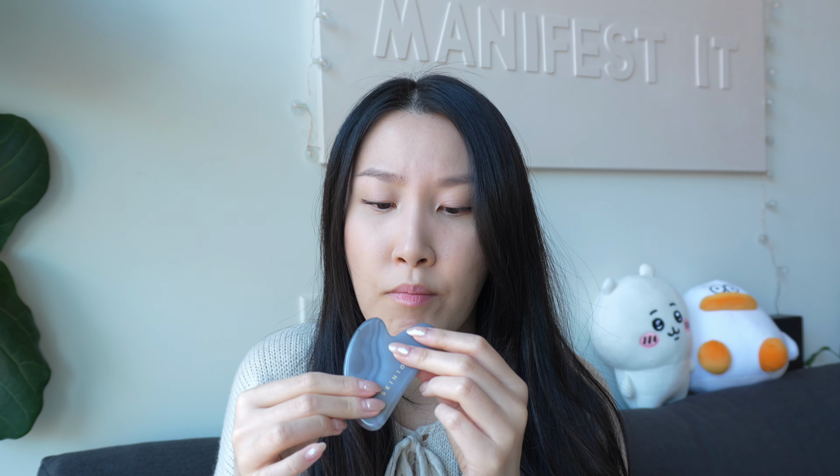So even though stainless steel is non-porous, I got it because I felt like it was the most hygienic since it's the easiest to clean, but I feel like it did not give me the best experience. I prefer the traditional one, I don't know if this is stone or acrylic or what it is, but it just feels more gentle on my face and I prefer it. So let me know if that's what you were expecting.